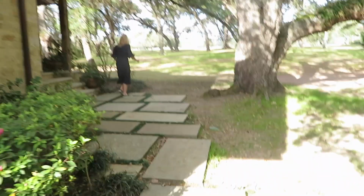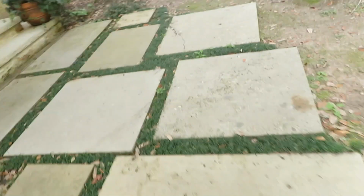Okay, we're here. Here's the cottage. Super cute. I don't know what it looks like yet. OMG! So cute!